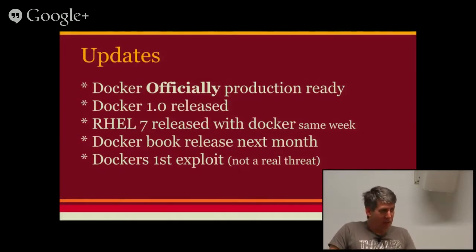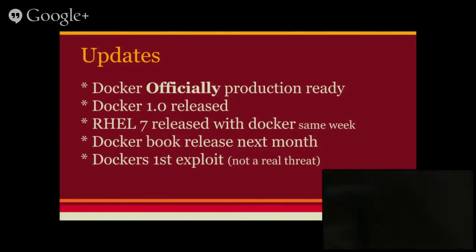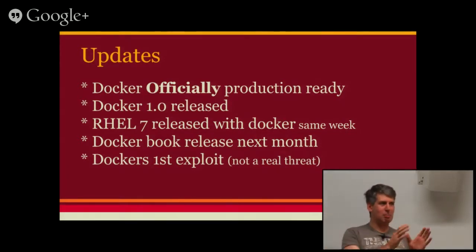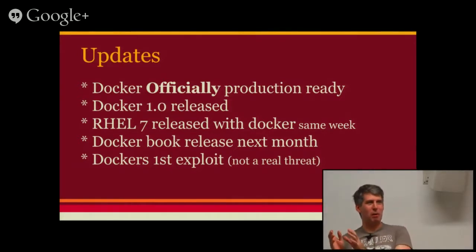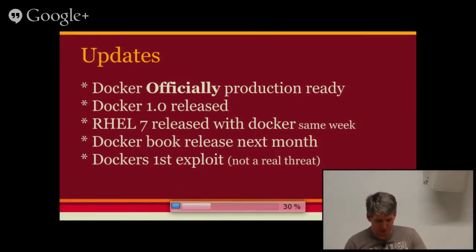The book on Docker is going to be released next month, and it's had its first exploit. A couple of weeks ago, someone found a way to get out of a Docker container. It's not as bad as it sounds because it was on the pre-production ready release. The production ready release does not have this fault. They changed from being a blacklist of what things they wanted to block to being a whitelist of what things they want to allow. So it's not going to happen in future releases, hopefully.